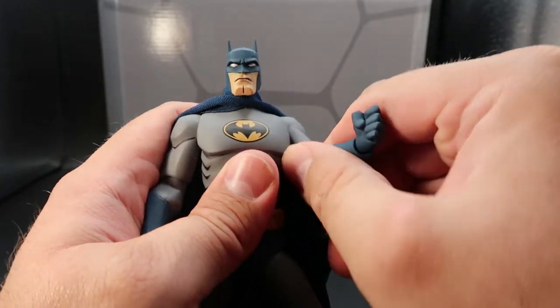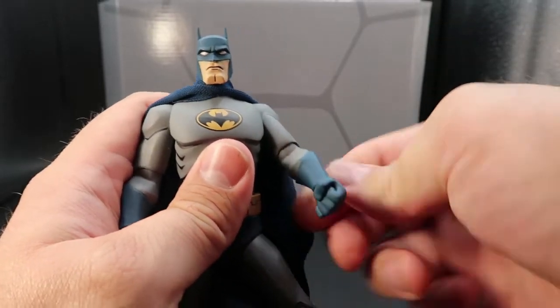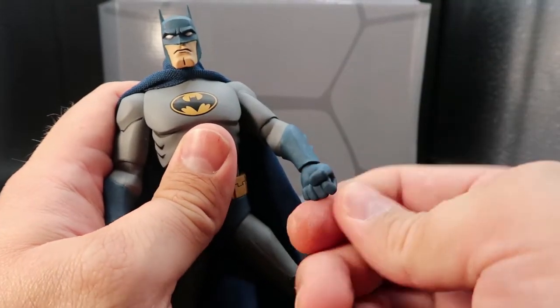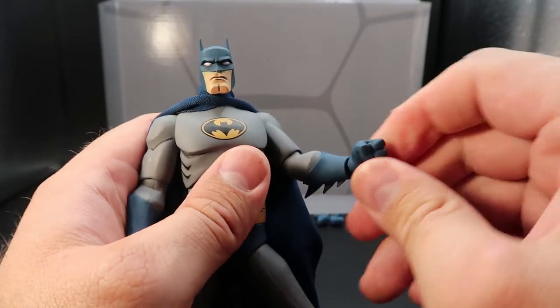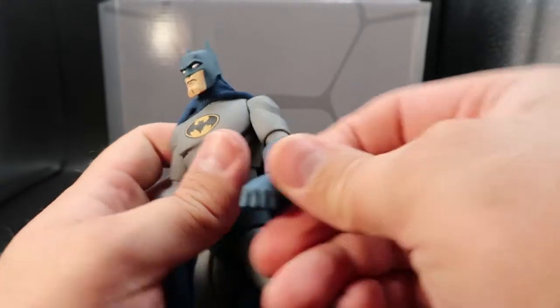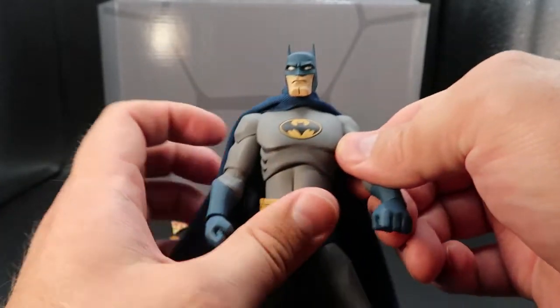So he does not have, well, yeah, he does have a bicep swivel, my bad. So that goes all the way around. And he does have a wrist swivel, and it can go up and down because it's on a hinge, so that's pretty neat right there. The little blades, they don't move. They're sharp though, so be careful if you mess with those.